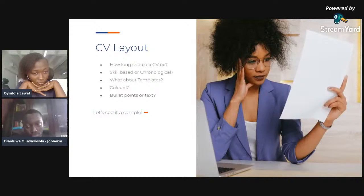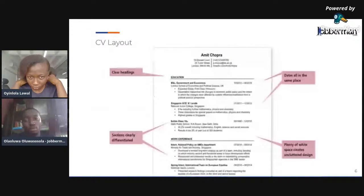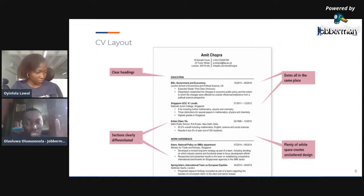So this is an example of layout. We're not using this example for details, but if you look at this CV, you can see something is clear. There's a lot of white space around. There are clear headings, clear sections, so that if an employer is looking for somebody with this kind of education, they can see it straight. If they are looking out for work experience, they can see it straight. There's plenty of white space. So this is just for layout. I'm not saying this is the structure for your CV.